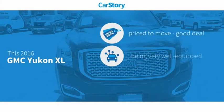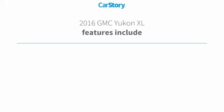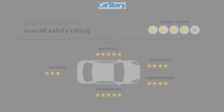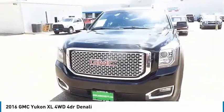Car Story research indicates this vehicle as being priced below the average market price. Loaded with features. Features also include remote start, premium sound system, leather seats, heads-up display. With these ratings, come test drive the 2016 Yukon XL.